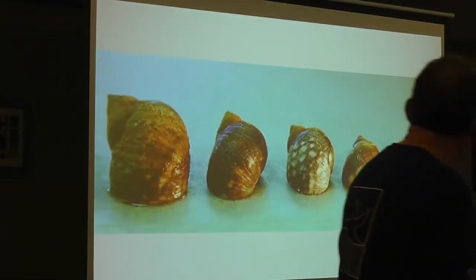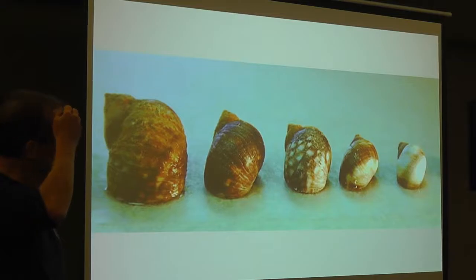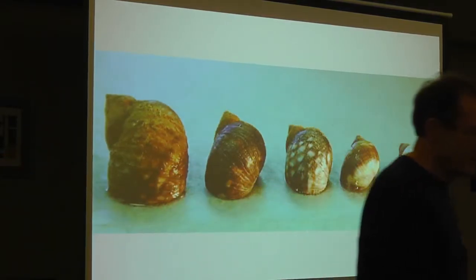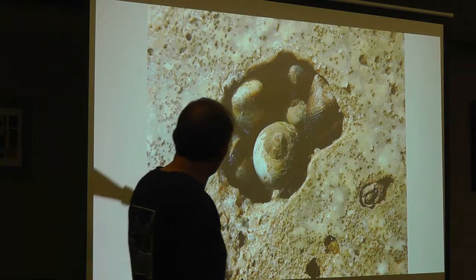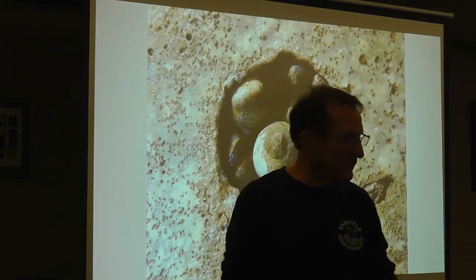And here's just a sample of the color patterns. You can see all kinds of different color patterns, from almost pure dark to pure white, and checkered in the middle. They often like to hide in holes in the rock. So here you can see a bunch of periwinkles, and there you can see a barnacle got going in that hole.